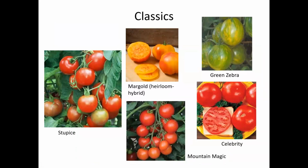Okay, classics. Here are just some more pictures of classics. You can get green and orange and even yellow, almost whitish tomatoes. This one here, Mountain Magic, I've seen this classified as something else. I don't know, a slicer, I think. And here's Celebrity. That's a pretty popular tomato. That has good disease resistance, by the way. So does Mountain Magic.